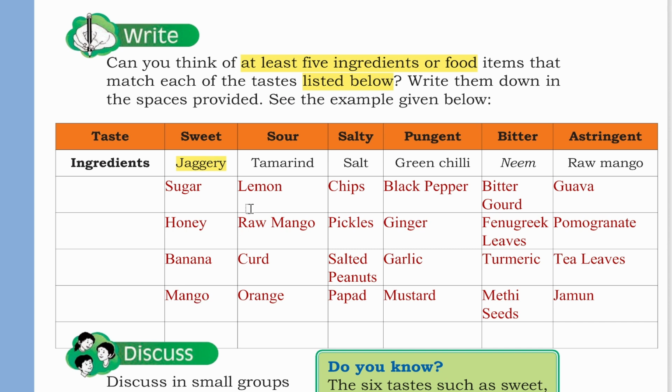ठीक है. Then sour. So you have to list out the food items which are sour in taste, like tamarind, lemon, raw mango, curd, orange. All these are sour. खट्टा होता है. Salty, that is namkeen. So it is the salt which is salty. Chips, pickles, salted peanuts, papad, all these are salty.